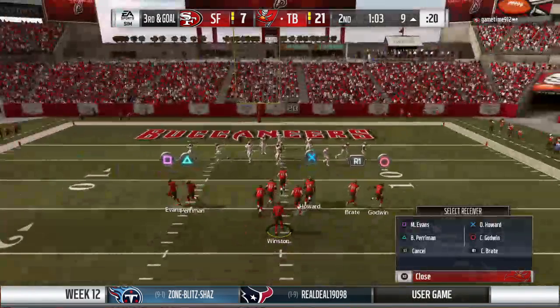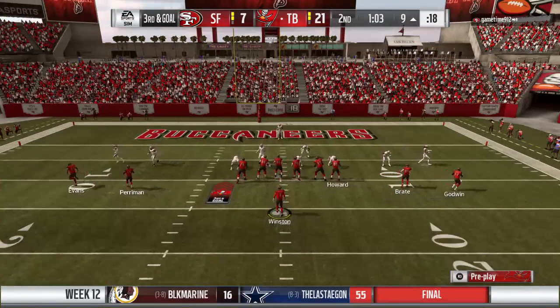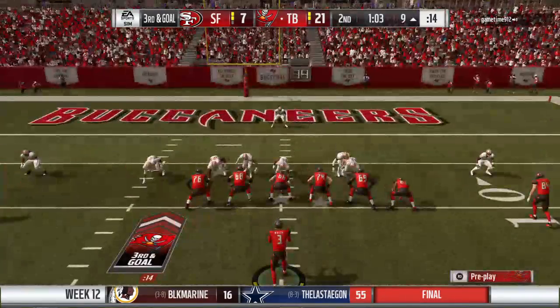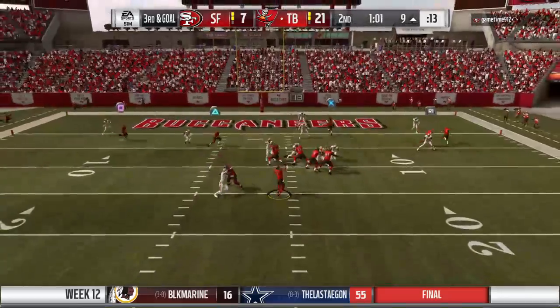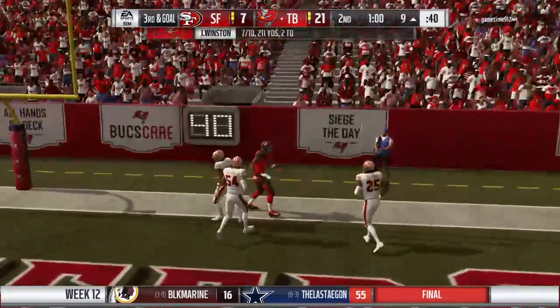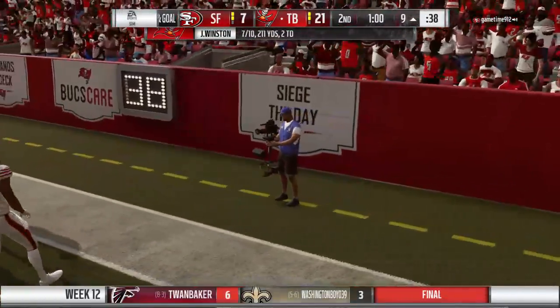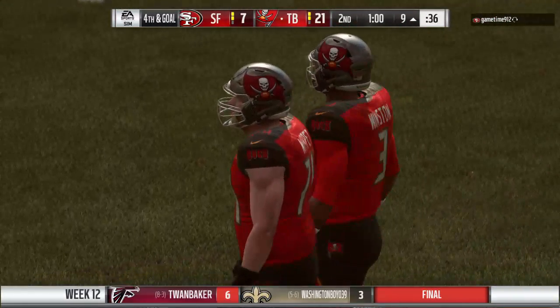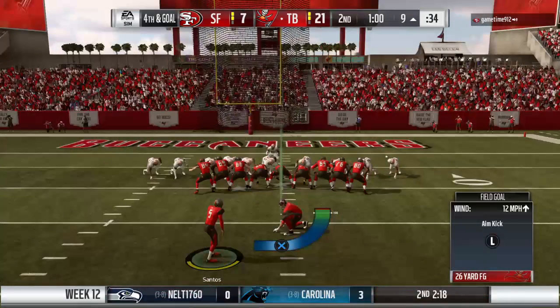Six plays got him down here. This is play number 7, 3rd and goal. The shotgun. It's Winston. And that one's going to be over everybody in the back of the end zone. It's incomplete. Not only was the call spot on, how about the execution of that defense right there?